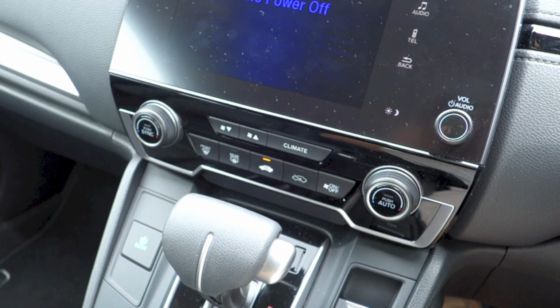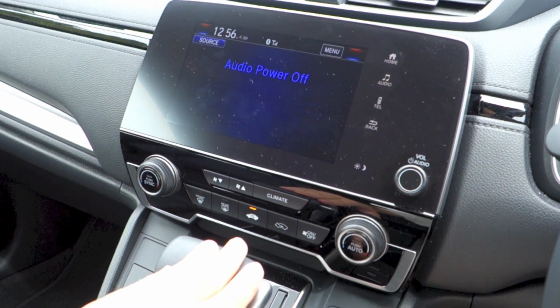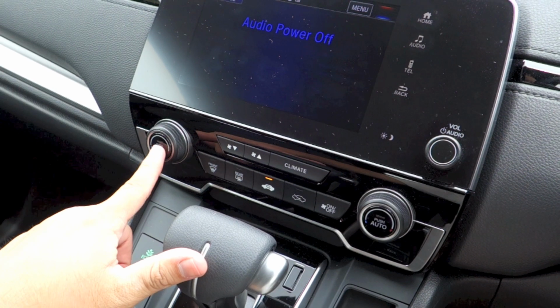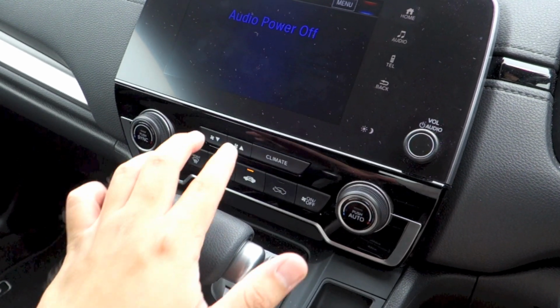Dual zone automatic climate control system. These are the controls, and the climate control display is shared with the infotainment display located right above. But back to the controls, passenger side temperature. Sync means if you have it turned on, the driver's side will control the temperature for both sides, but if you turn it off, each side will have individual temperature controls.